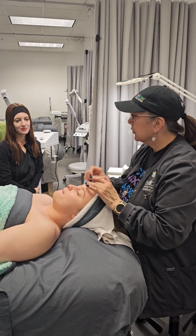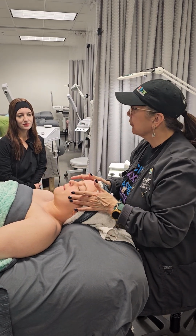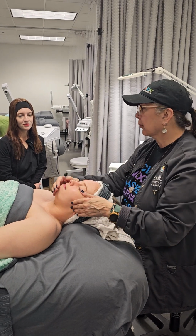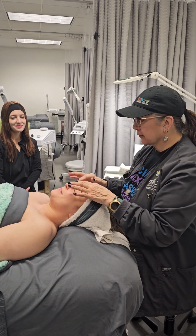So when I'm doing a little preliminary skin analysis, I'm always touching the skin. I want to feel where it's dry. I want to feel if she's got any breakouts. She's got some right around her chin. She's got a good one right here. It makes me drool.